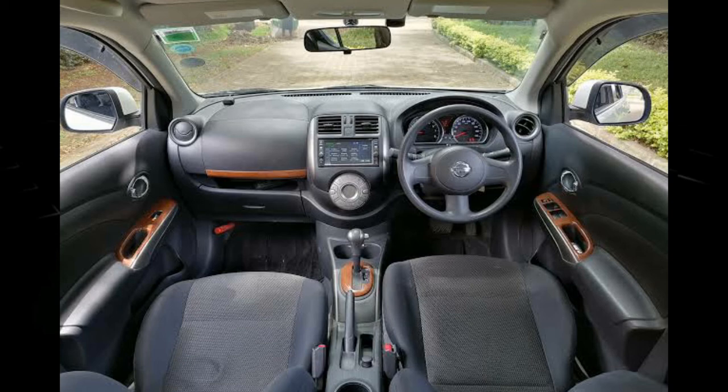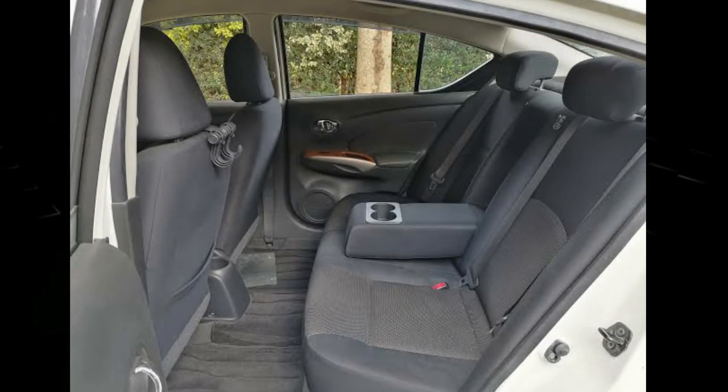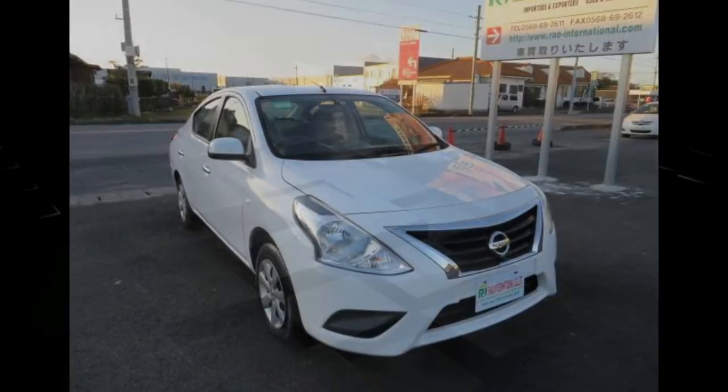So there you have it. Why pay 800,000 for a 2014 Toyota Passo or Vitz while you can get a bigger, more spacious car for the same amount or less? This car is a good value proposition. It's a simplistic and basic car, so for the most part it will be quite reliable.